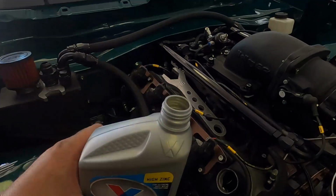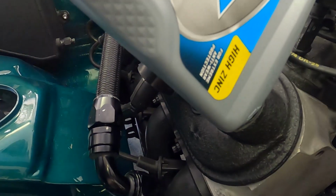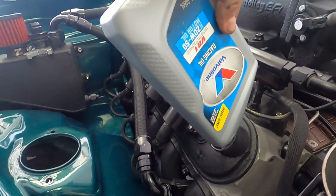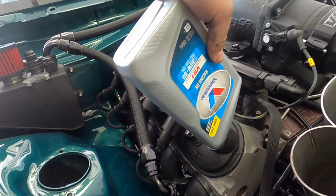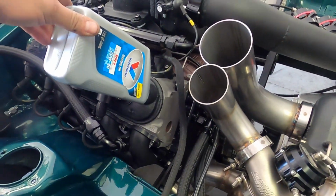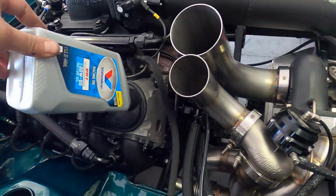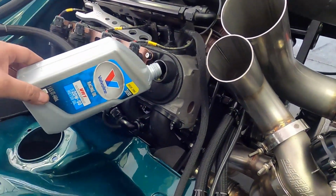Take this bad boy right here. Take that boy right in there. Oh yeah, nothing but the best, VR1. So putting 7 quarts in it to fire it. Well, I'll prime it, then obviously fire it, but filling fluids. Here's the fun part.